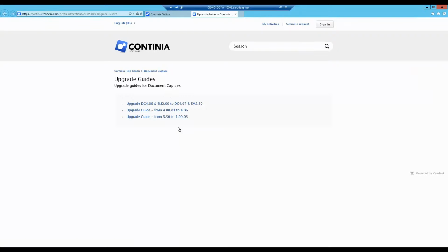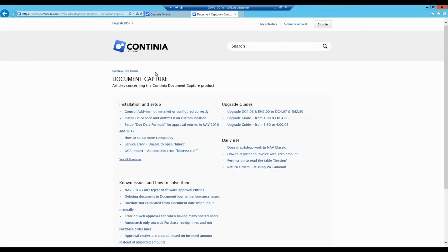Here they are. Besides the upgrade instructions, Continue Help Center contains a lot of good tutorials and articles for Double Capture and other Continue products. You'll find documents and manuals for installation, setting up, and other good solutions to the most frequently asked questions. More articles are constantly added to the Continue Help Center.